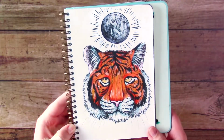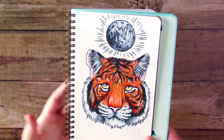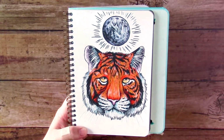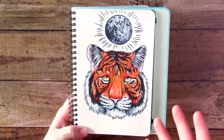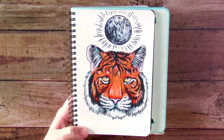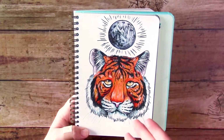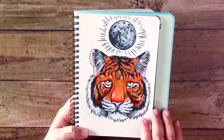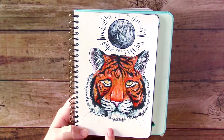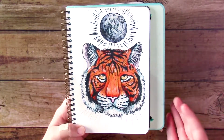Day 28 was Moonlight, and I don't know why I did a tiger head and just a moon above it. It was just something I randomly did because I think I was kind of running out of a little bit of ideas. So basically, it's just a Copic marker piece and pen piece of a tiger head. And I did study a tiger and a moon as well. So it was a nice little study piece.